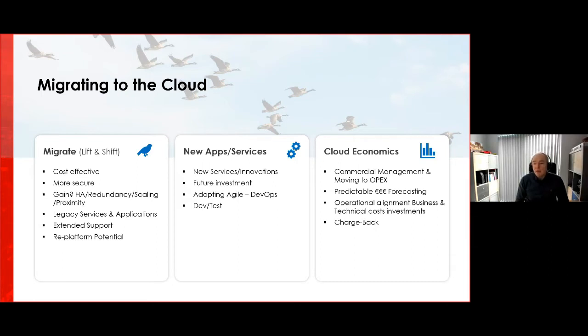New apps and services. Where organizations have a new service, in the public sector or education sector, you might have new engagements you might want to advertise out to your customers. We've got educational people on the webinar today, so new services for students and so forth. How do you stand them up very quickly and easily? That's done in the cloud.